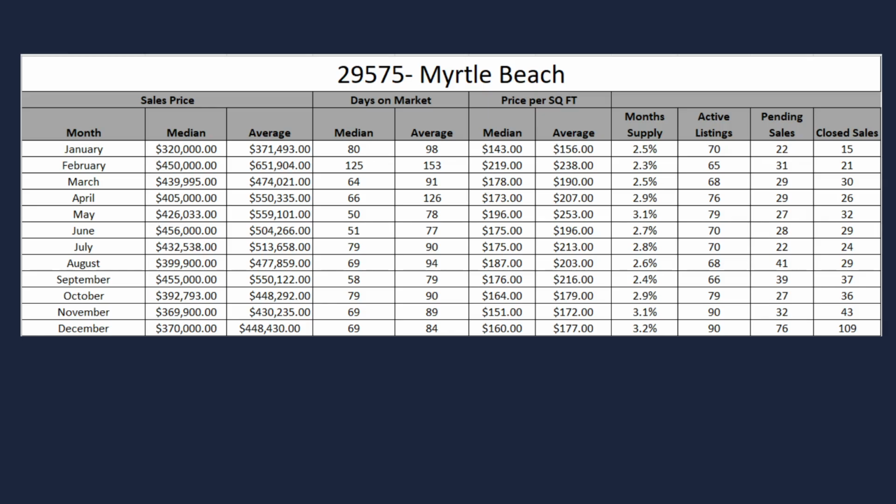So in January, I like to go from January to December. Look at 371,493 to 448,430. Wow, what a difference. Average days on market, pretty much the same. Look at the price, though. Price per square foot is up. That is awesome. We got a little bit more supply than we did before, but they're not building here either. We had about 20 more active listings now.